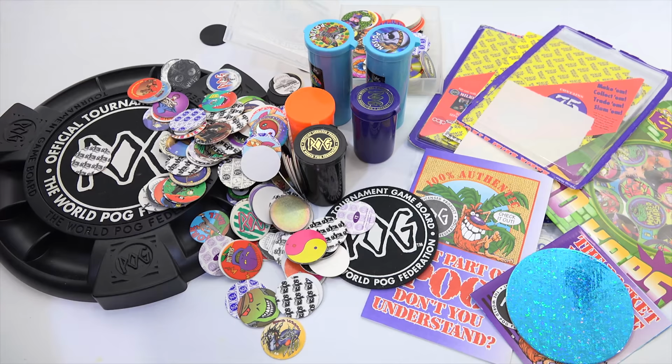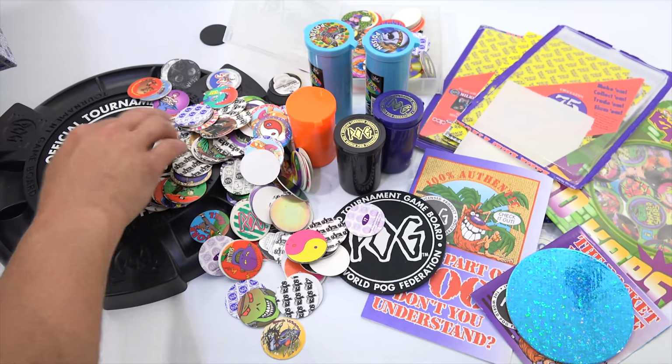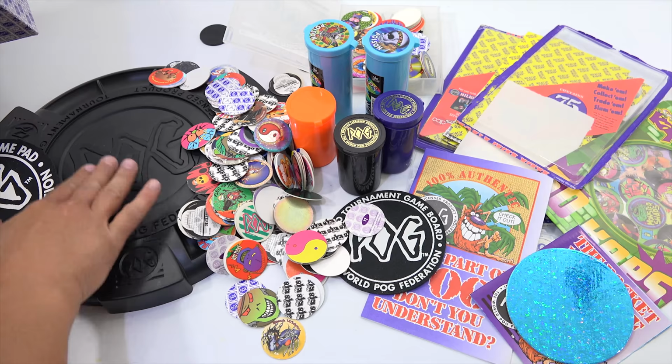There's also this purple one, which, oh, there they are. So those are the two. So it looks like this could be pretty complete. This has a purple center. Let's see, is it purple on the other side? Nope, it's just black there. You got the nice POG in the middle here. I'll show that in a little more detail.